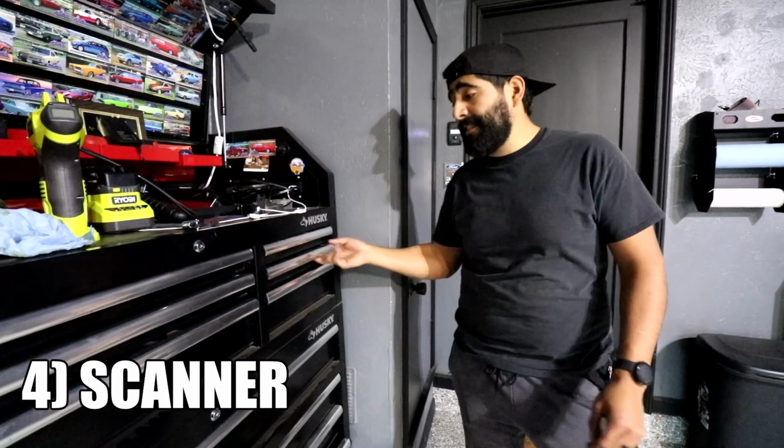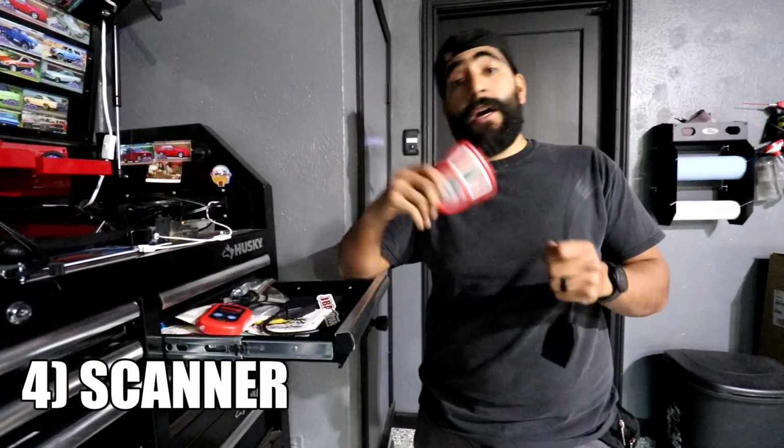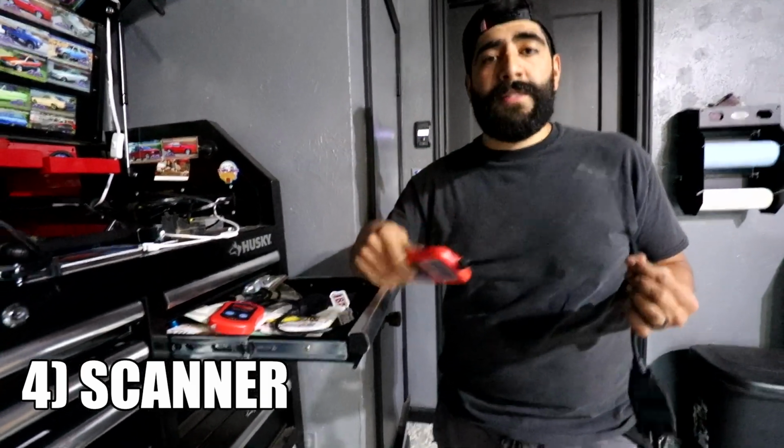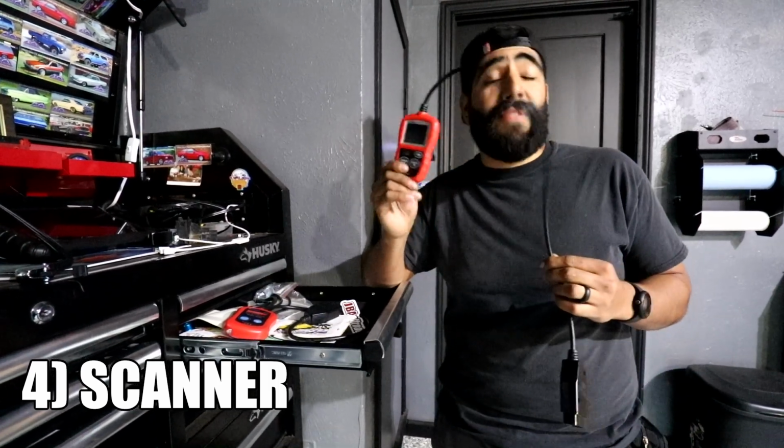Now, even though I use my big scanner for a lot of stuff, I don't think every Turo host needs it. Definitely get yourself a nice, well-equipped, handy little scanner that you can take on the go with you. Whether you're purchasing cars, self-diagnosing a vehicle, or even just want to see what the heck is up with your car, this definitely comes in handy.